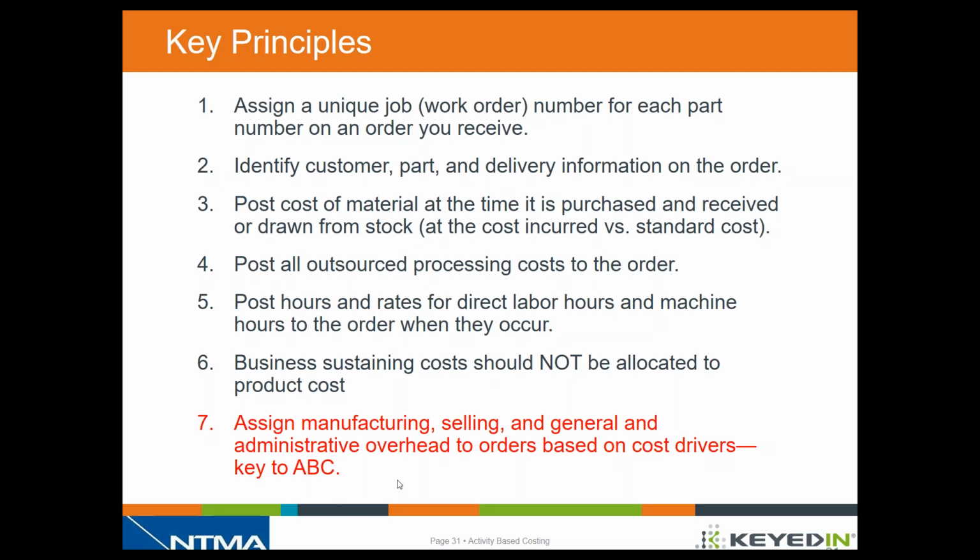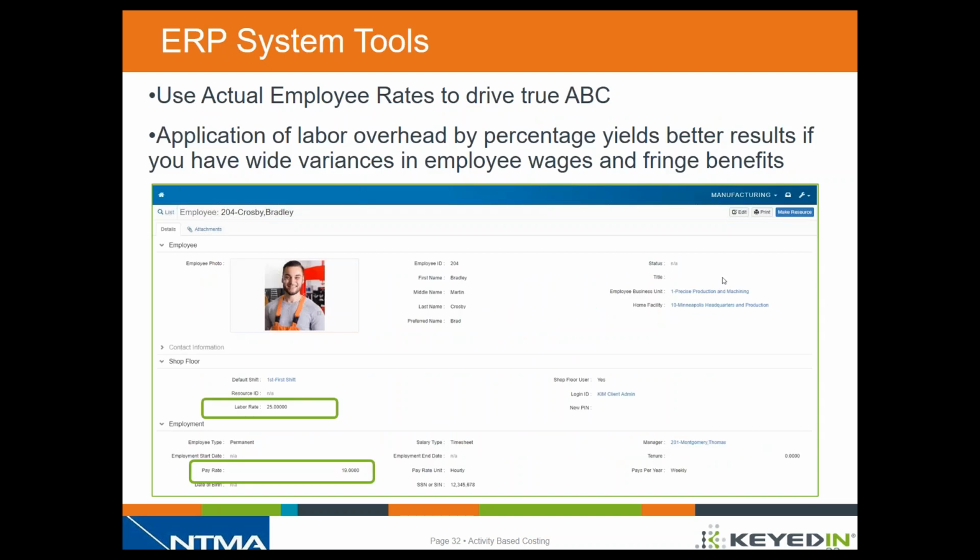And then, obviously, the real key of what we've been talking about today is the fact that we need to come up with some sort of allocation method by which we take all of that cost of doing business that is not directly attributable to the job and find the best way possible to allocate that to particular work orders. So again, I would challenge you, if you're not using actual employee rates today to drive true costing to your jobs, you need to be doing that.